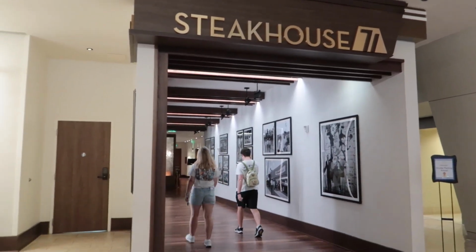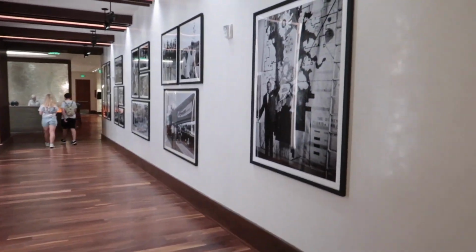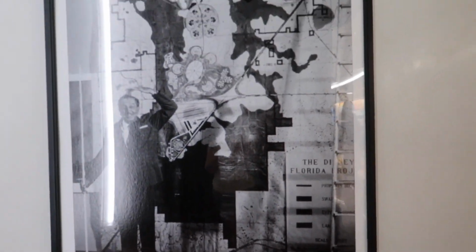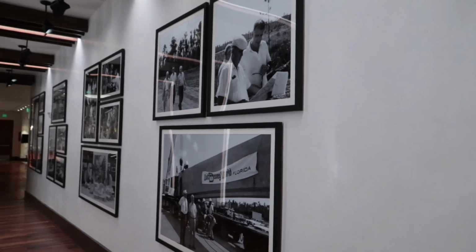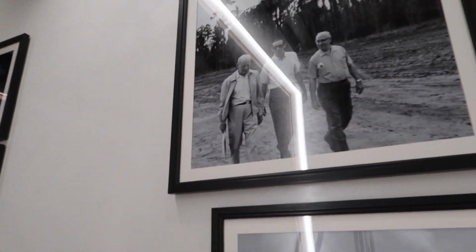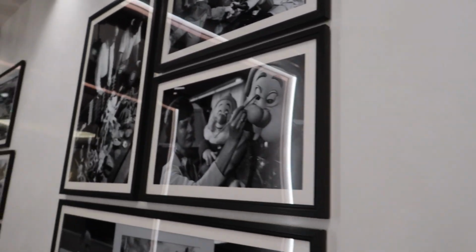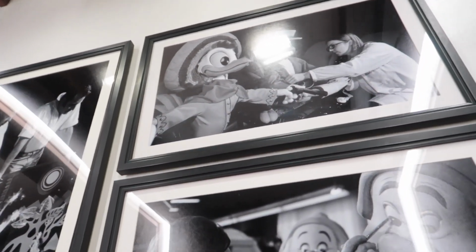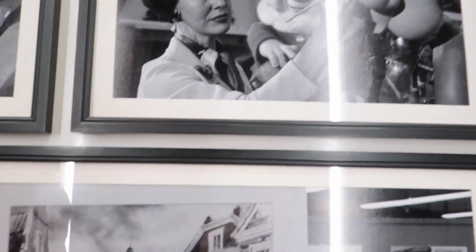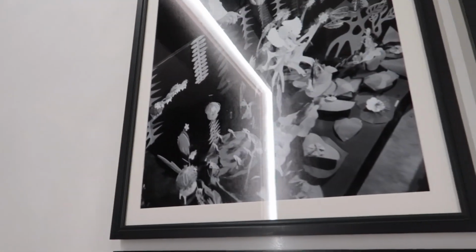So Steakhouse 71 is located in the back corner of the lobby. When you first come in, there are all of these posters, pictures of Walt Disney when he was planning the Florida project, Walt Disney World. So this really pays homage to that history of Walt Disney World that I love so much. You can see there's Roy surveying the grounds. It's incredible. They have the Imagineers here. There's Mary Blair working on the animatronics. All planning for Walt Disney World.